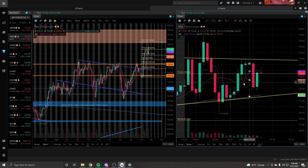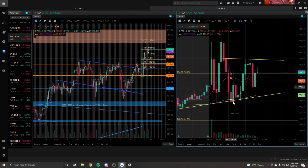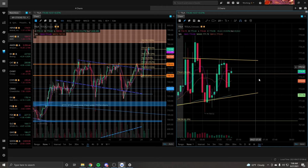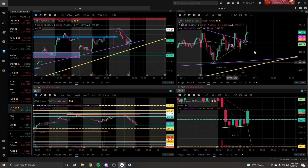So right now I'm scalping Tesla. What I want to see is more consolidation, maybe around 8 o'clock my time. I'm in California. Around 8 it can start going. We also want to make sure the indexes find more strength.